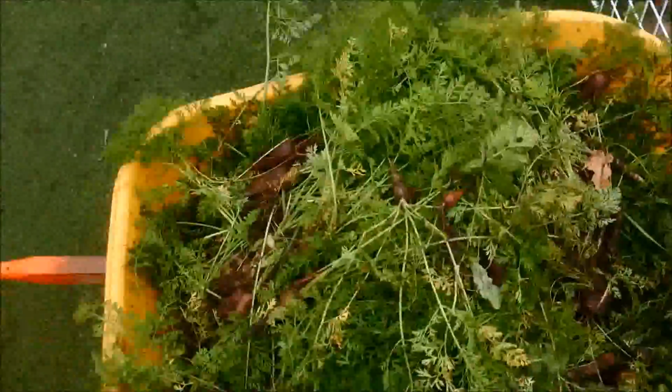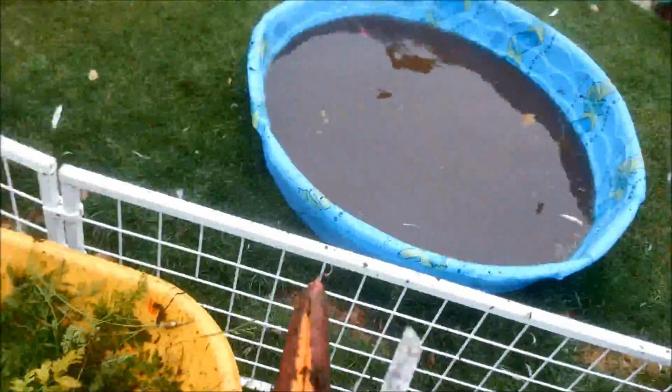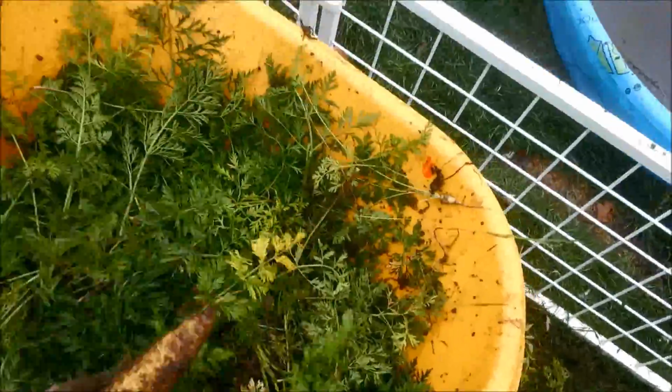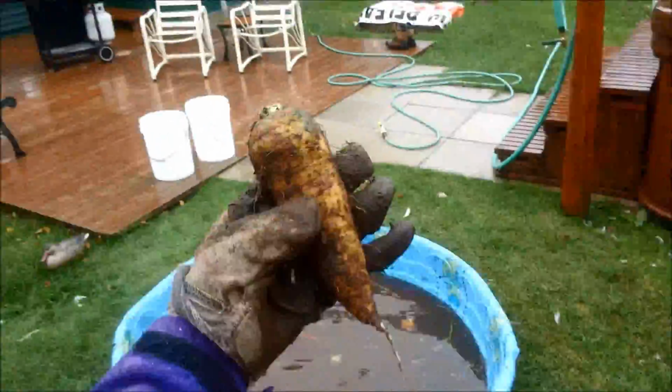Alright, so I gotta do this wheelbarrow load here, and then I'm gonna go dig up the dragon carrots. Well, some of the carrots grew, I guess, a little too big here. Some nice sized carrots at this end of the garden. The other end was bad, but yeah, that's not a bad sized carrot.